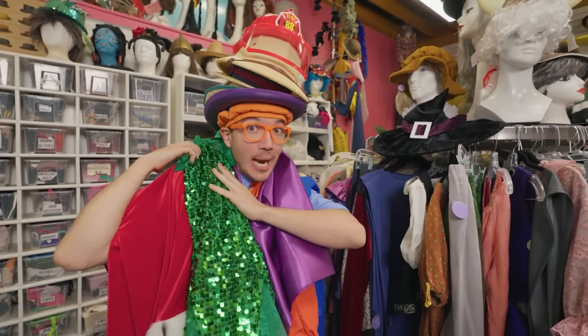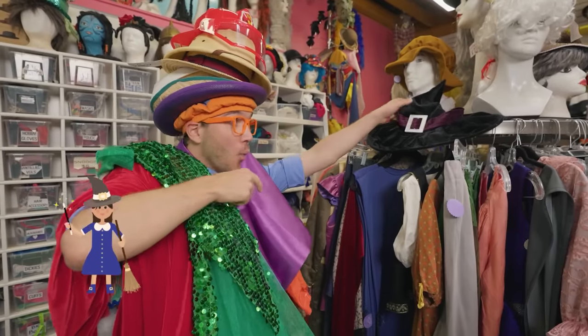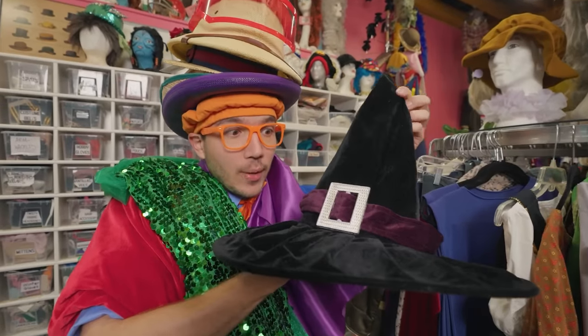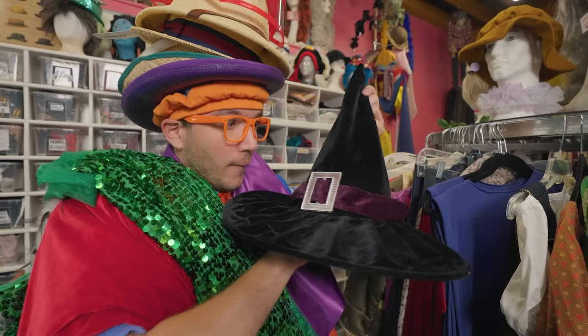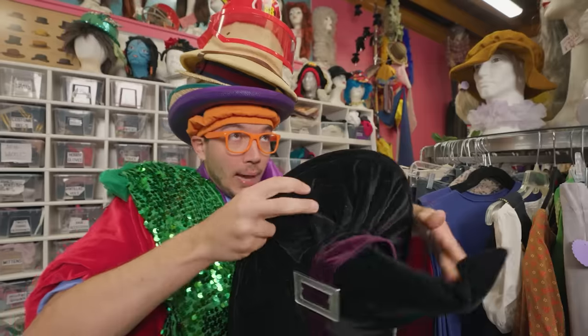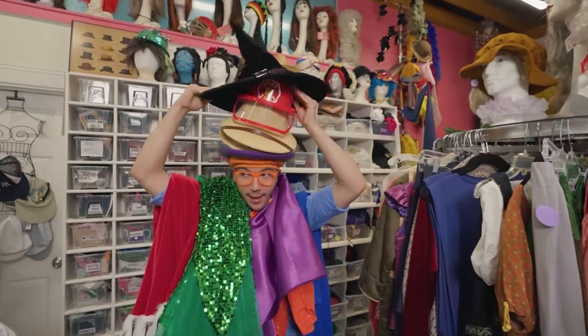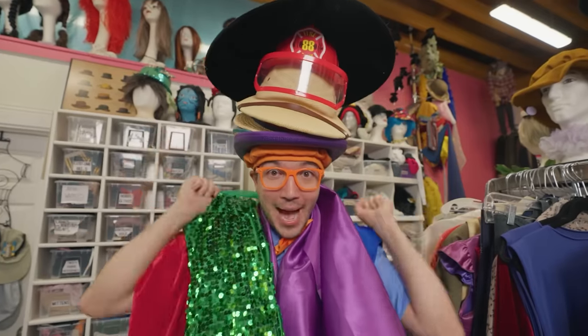And do you see what I see? Whoa, check it out. It's a witch hat. Whoa, since we are getting costumes for Halloween, getting something a little scary will be perfect. Yeah, ooh, a witch hat, ooh. Okay, here, we'll add this to all my other hats. Let's go say hi to Meekah and have her try on all the costumes. I wonder which costume she's gonna pick. Okay, let's go, woo!